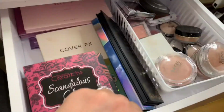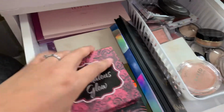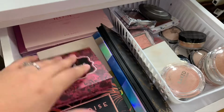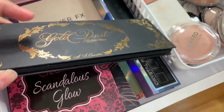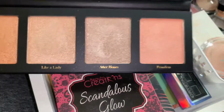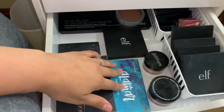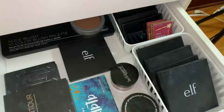Here I have all my highlighters. Bunch of highlighters too. I love highlight. Who doesn't love highlights? Especially this one. You guys know. And I have a lot of highlights I have not used. Can't even open it. Just swatch it. Never use it. See what's next. I keep in here my blushes and some contour stuff too.